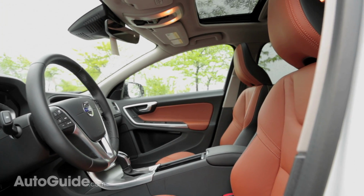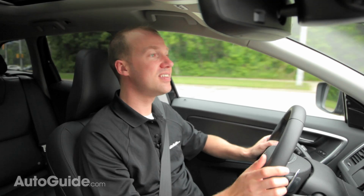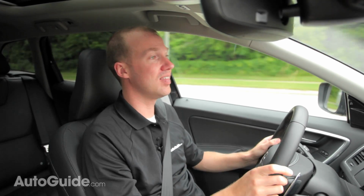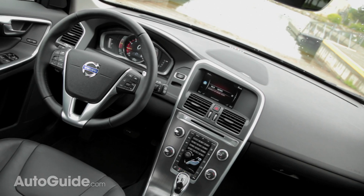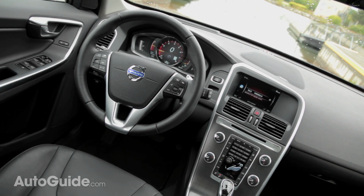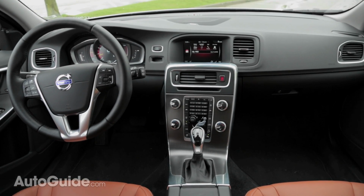Officially, the Cross Country has more headroom up front than the XC60, but it doesn't feel like it. The XC60 feels more spacious up here, and the sightlines are better thanks to the lower beltline and the bigger back window. Since both vehicles are modern Volvos, the interiors are very similar. But once again, it feels like I'm driving a crossover sitting behind the wheel of the XC60, whereas the V60 Cross Country feels more like a car.